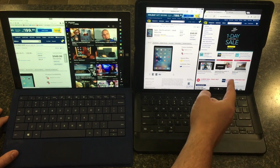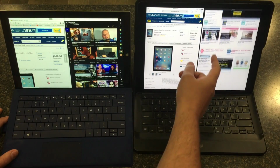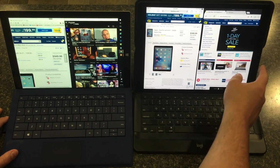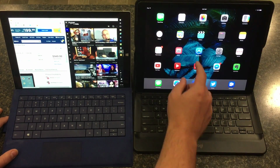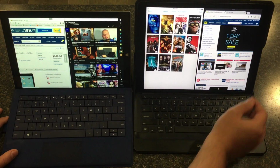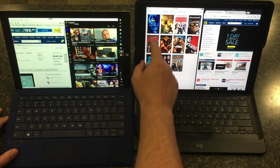Now, there's a workaround right there, as you can see, where you can have 2 separate browsers open at the same time. So what I've got is Safari on the left and Chrome on the right, because I have had questions, well, can you open two browsers at the same time? And yes, you can. So you just have to use a different browser until Apple does give full support to allow that with Safari.